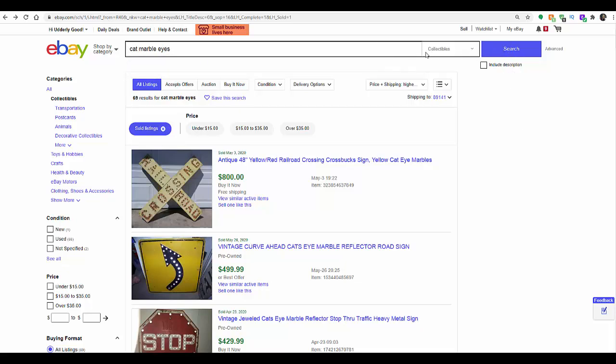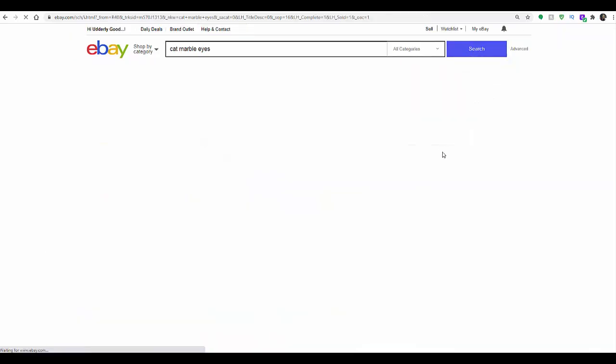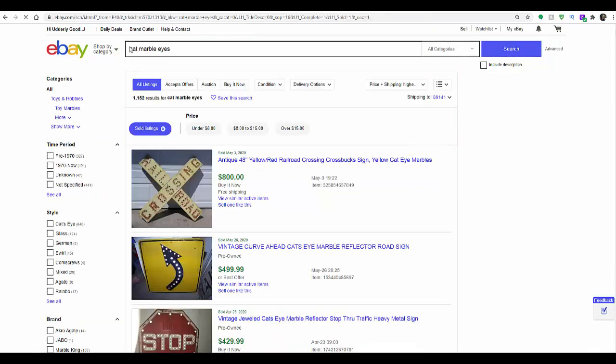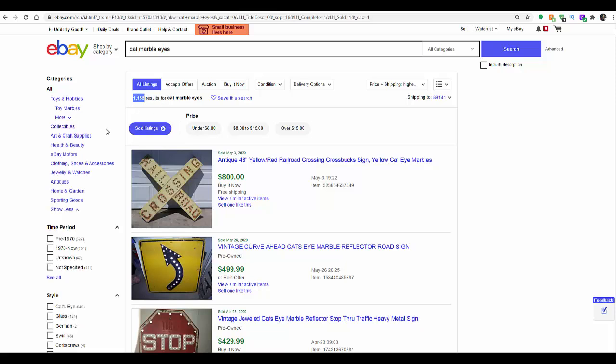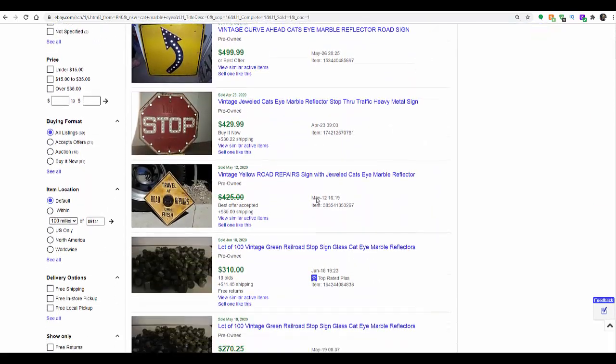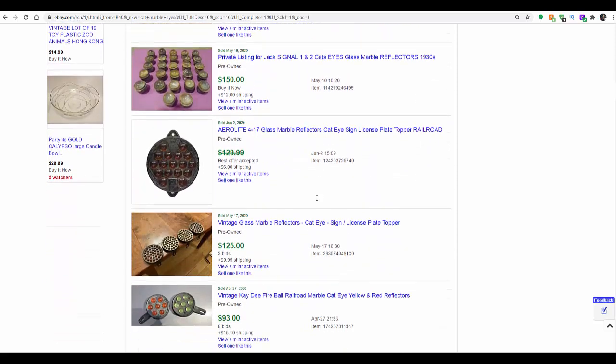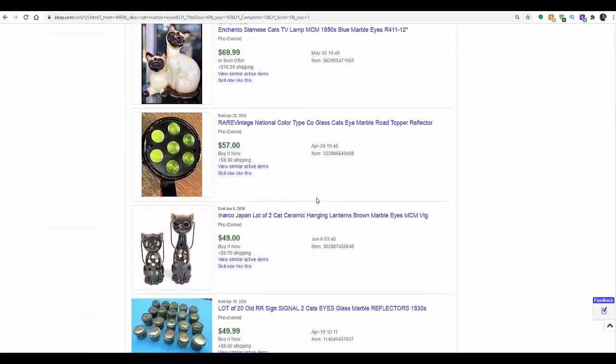I'm in the collectibles category because searching all categories came up with a monstrous amount of results because a lot of marbles were included in there, like cat's eyes marbles. So that is why I narrowed it down to just the collectibles category, which is where I expected something like this to be, and you can see much more manageable results. And sure enough, as I scroll down, what do I find?